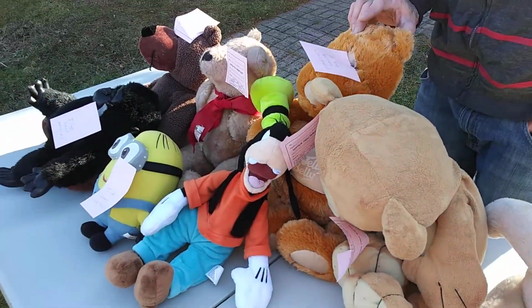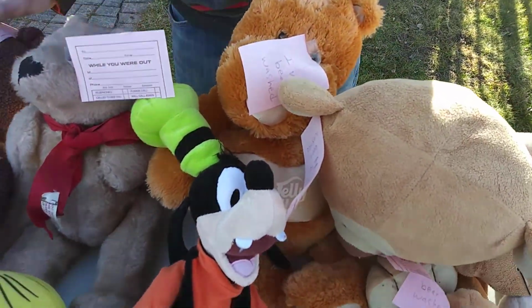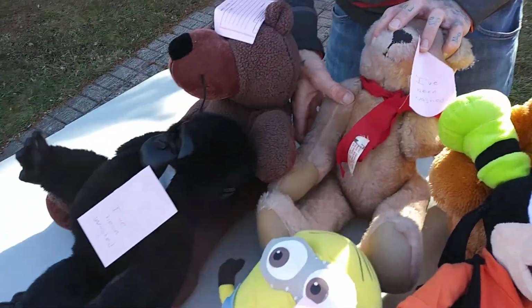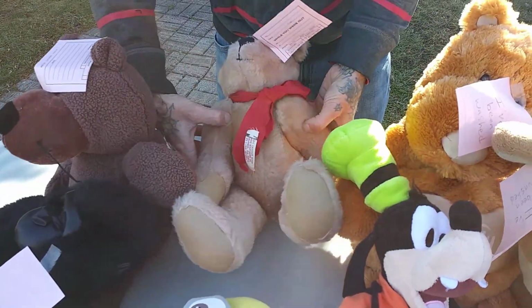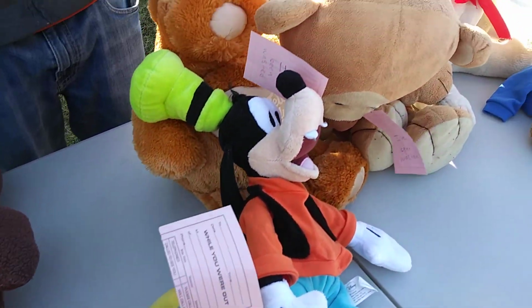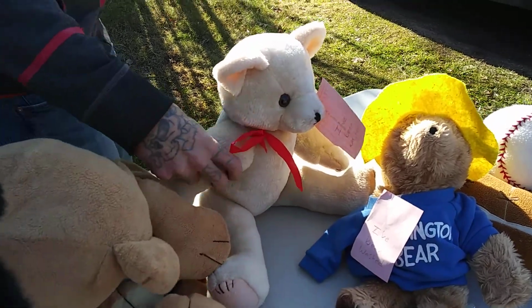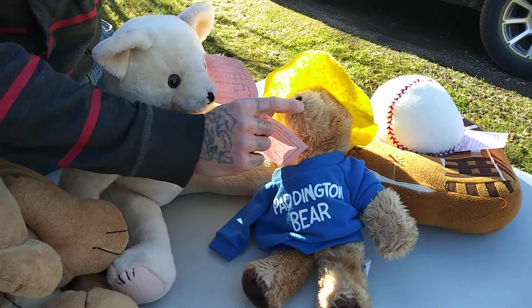Definitely taking Simba. Thought that was a teddy. It's a jelly belly. Look at this. This one's jointed. Ooh, yeah, grab him. He's jointed. Kind of like the gorilla, too. Cool. That one's jointed, too. What? This one is jointed as well. Isn't this Paddington Bear?